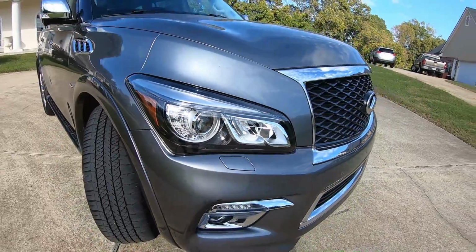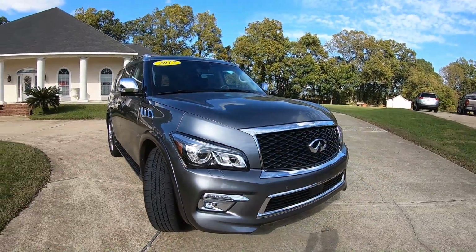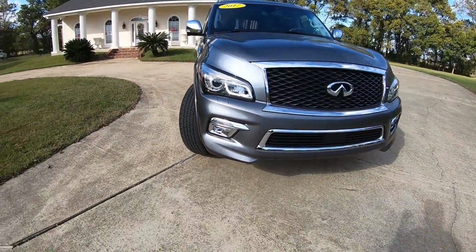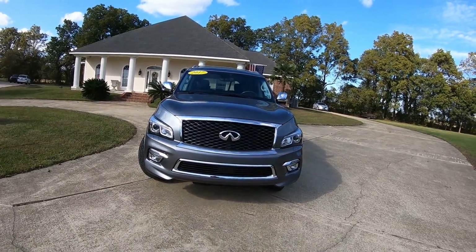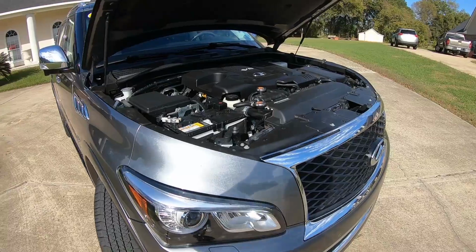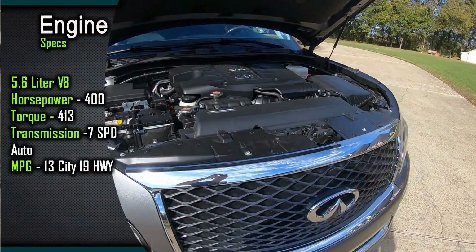And right here, what is that? You have the front headlight washers. You have one on each side. Of course, you have the fog lights on the lower portion there. Quite a bit of chrome here. Of course, the Infiniti badge. And here is the 5.6 liter V8.